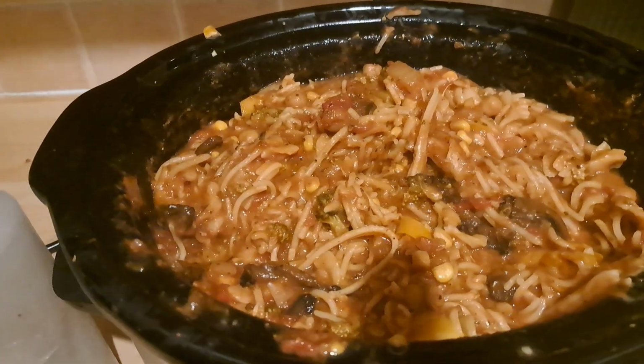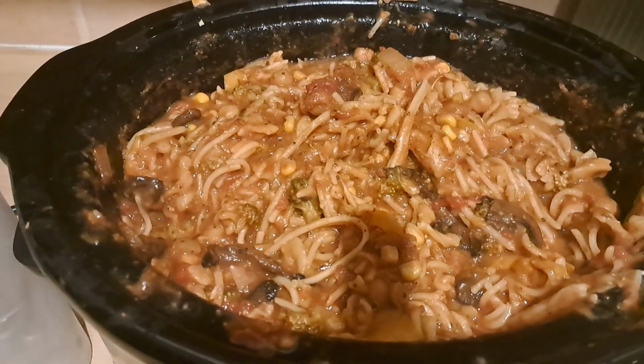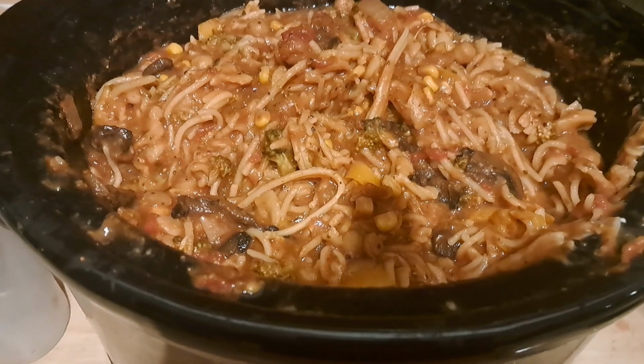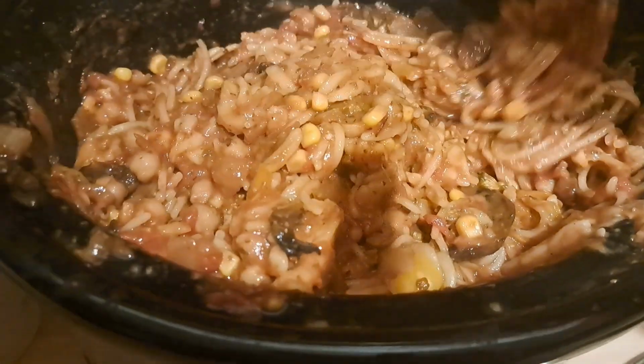I will say add extra water or liquid, whatever liquid you choose, for your pasta, particularly if you're using spaghetti, because it will get clumped up. I've got a few little pieces. Let me see if I can find some that have got a bit clumped together. I think I've broken most of them up, but we did get some big clumps. So I just added a little bit of extra water.